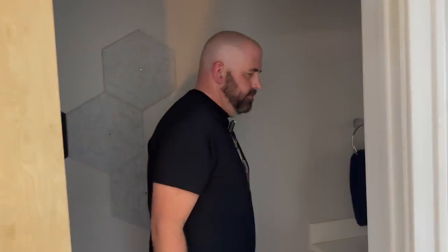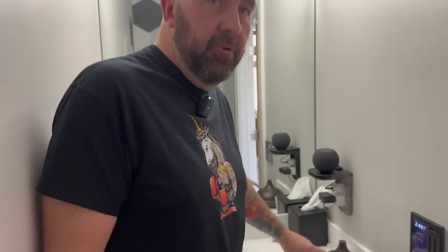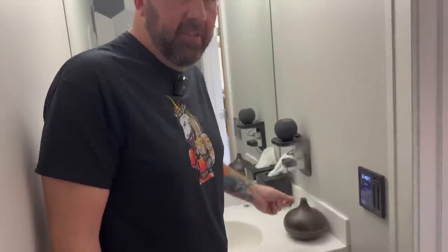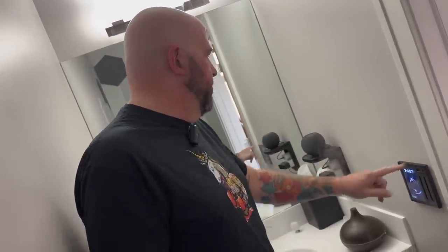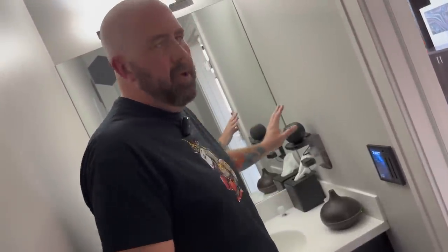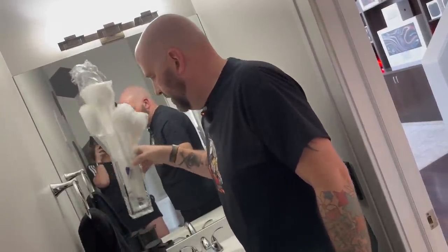All right, in the bathroom. I don't know how you can get in here, Teresa, but... All right, we got some Simple Human. We got the Maross diffuser. Thank you, Maross, for sending this to me. This changes colors. You got the diffuser option. It's an oil diffuser. We got another Brilliant switch. We got the HomePod in here. I know people are going to give me crap for having a diffuser right by my HomePod, but believe it or not, it really doesn't hit that. We got an Ecobee sensor in here, which I was just talking about. So I've got them pretty much in every room so I can take an average. And then just a little cancer thing.